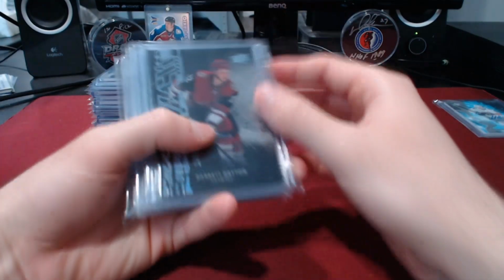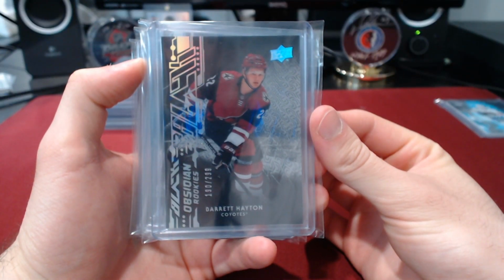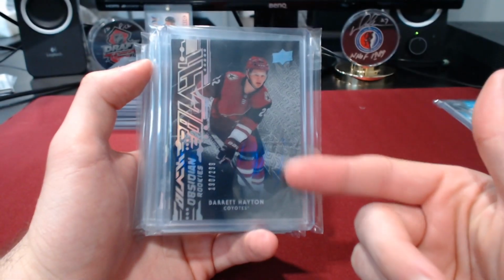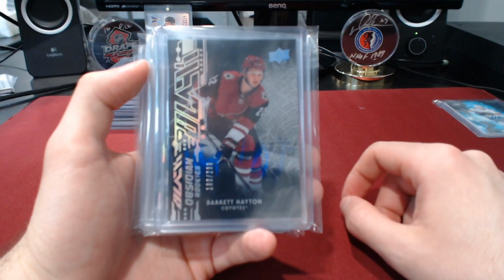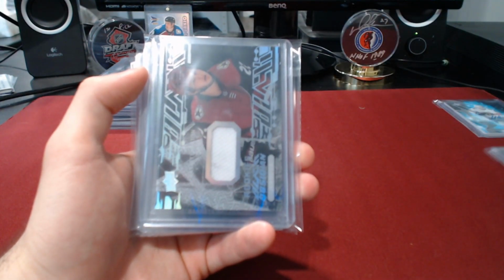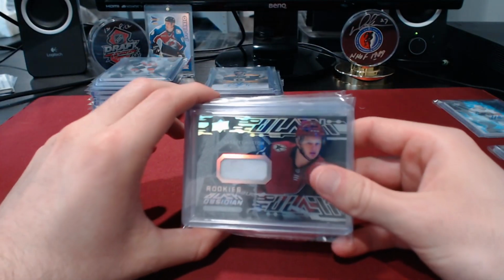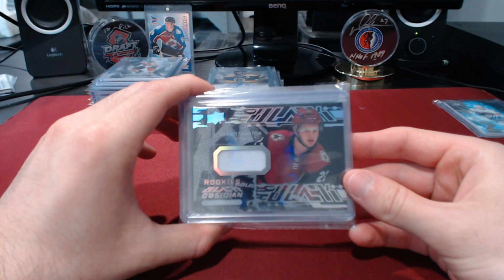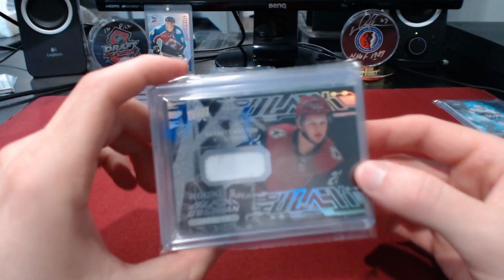And then we're going to start getting into some of my Barrett Hayton cards here. So we have a base Barrett Hayton rookie card at $2.99, which is nice. You're going to see a lot of SPX here. I love the design of this year's SPX, so I've been buying into a lot of breaks with it. I'm kind of avoiding team randoms as much as possible, just because I'd rather stick to collecting either Avalanche cards or Barrett Hayton. And Arizona is really cheap in team select group breaks, so it's nice.